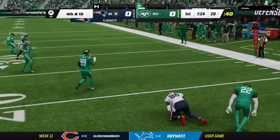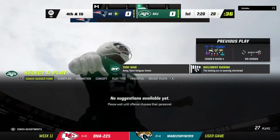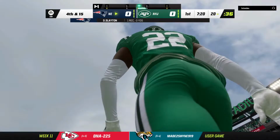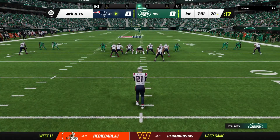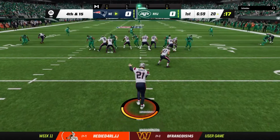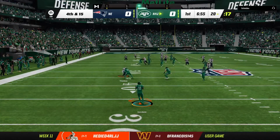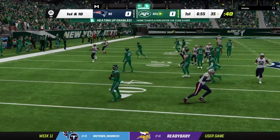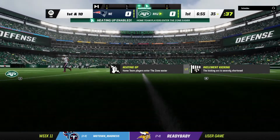Schultz going right side. He finds Slayton. And he is going to lose yardage here. They'll wind up losing 3 here on the play. And that's going to bring up a fourth down. So on fourth down, here's Johnny Hecker to punt it away. He punted 4 times in the loss last week as he gets this one away here. A 41-yard punt there with no return. And the Jets will take over.